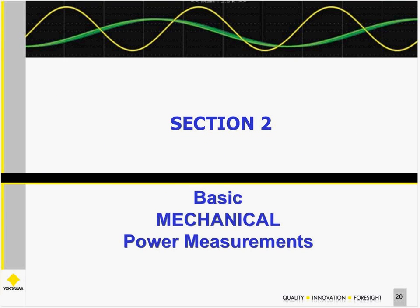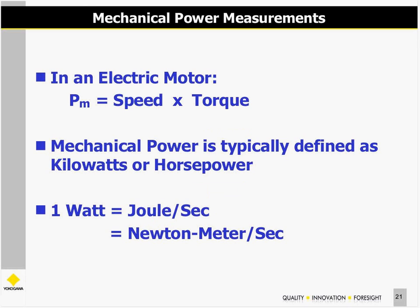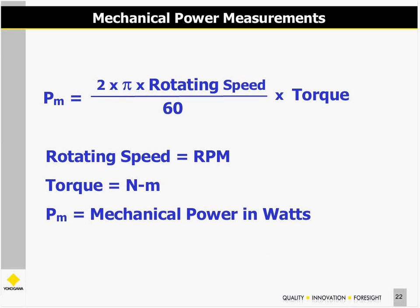Okay, let's look at some mechanical power measurements now. In an electric motor, the mechanical power is basically just speed times torque. And the mechanical power is typically defined in kilowatts or maybe horsepower. Now, 1 watt is a joule per second, or also a Newton meter per second by definition. So mechanical power is 2 pi times the rotating speed divided by 60, times the torque. The rotating speed is in RPM, revolutions per minute, and the basic torque measurement is in Newton meters. This will give us mechanical power in watts.